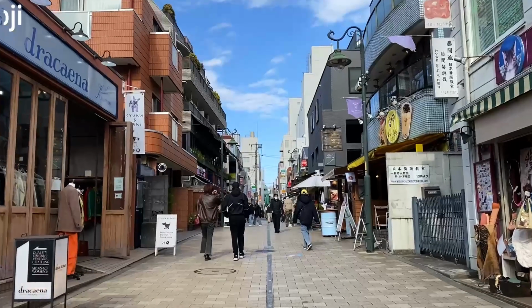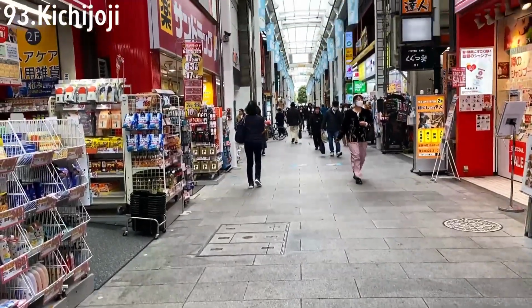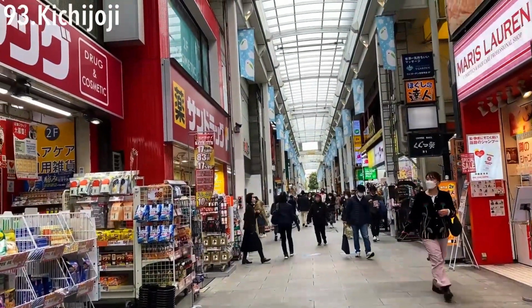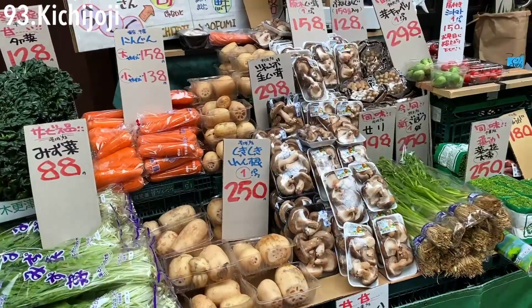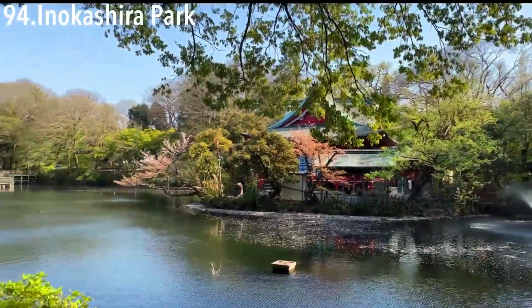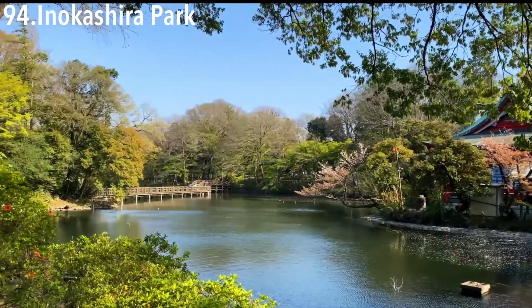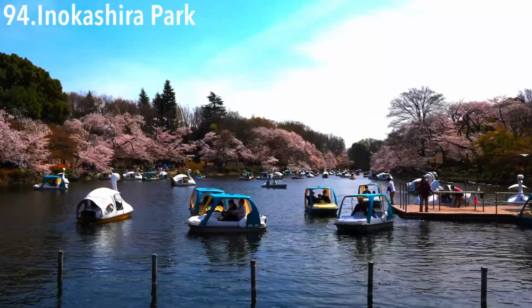Kichijoji. Kichijoji is a trendy neighborhood town. It has large parks and shopping streets and often ranks high on the list of Tokyo's best places to live. Inokashira Park. Inokashira Park is a large park with a lake. You can enjoy a nice stroll or rent a boat.